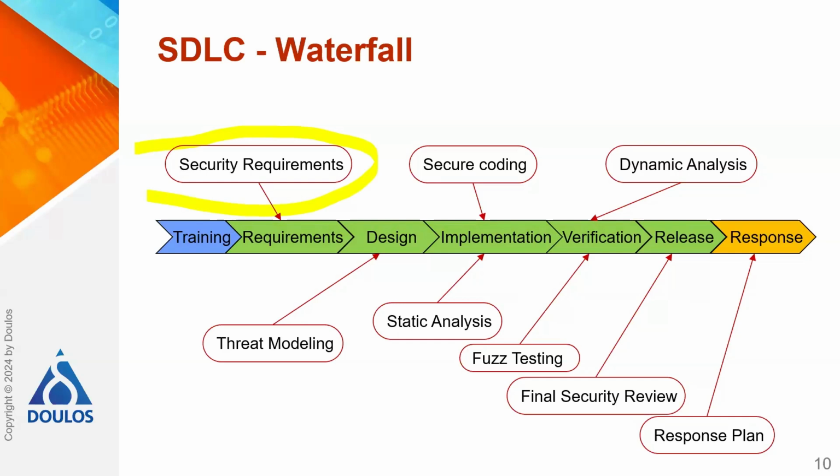So during the requirements phase, we're not just talking about functional requirements, we're also gathering the security requirements. In the design phase, then we're doing threat modeling to look at what are the threats that we need to make our system secure against, and then designing in countermeasures that will allow us to produce a secure system.